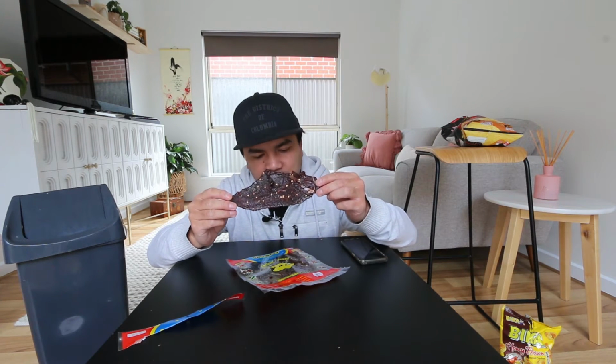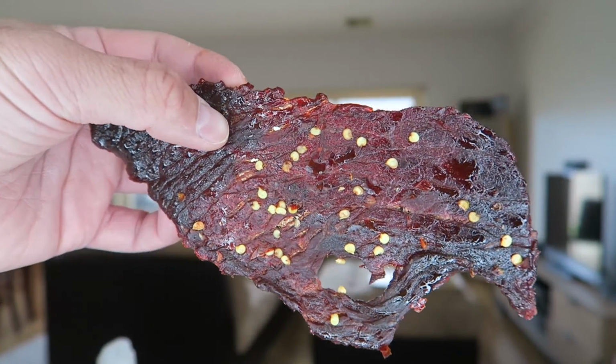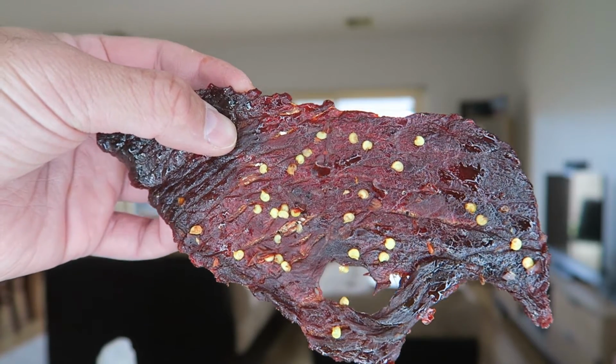Oh, look at that long piece of beef. Got a few seeds on there as well. It'll be very spicy. Let's dig into this. This jerky had so much flavor. It's got a little bit of sweet exterior, but as you're biting down, the more you eat, the more spicy it gets. So probably by the time I finish this, my mouth will be burning. But it's actually a good piece of jerky.